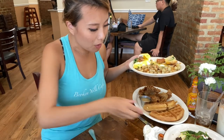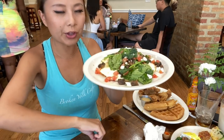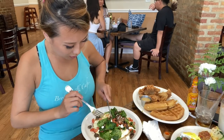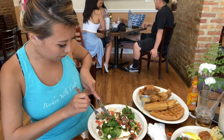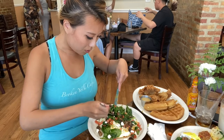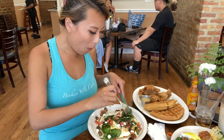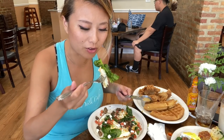Mm. And let's try this egg white dish. It also seems super healthy. There's a whole bunch of veggies on top, mushrooms, onion, spinach, tomatoes, some cheese. Is it just egg whites? I assume it is. Oh yeah, it's like an egg pancake. Egg white and veggies. Wow, this dish is super healthy. It's just egg whites and veggies.